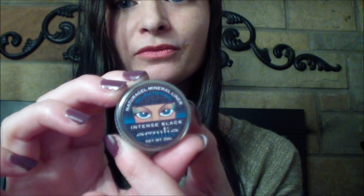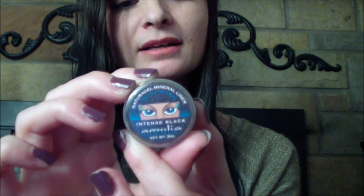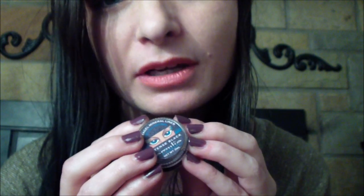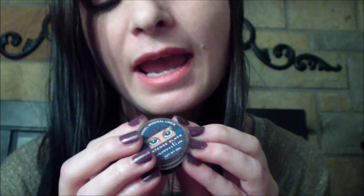And this is their Natura Gel Mineral Liner. This is Intense Black, and this is their eyeliner. And this is like a gel eyeliner. I'm really having a lot of fun playing with these jars. So you can see it's a black gel eyeliner. But what makes this special is that I searched for a gel eyeliner that was affordable, and unfortunately I couldn't find one that was all natural from a reputable brand that I wanted to try. And a lot of them either looked too watery or too dry, and so they didn't really seem like a gel. This one has some great reviews, and I love it.